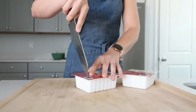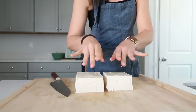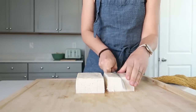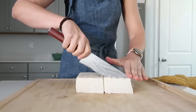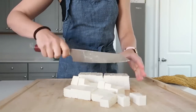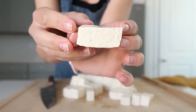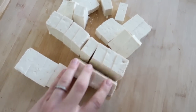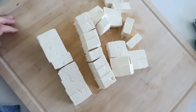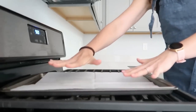So this is my favorite brand of tofu, and I can only find it at Winco Foods. I do like the Trader Joe's tofu, the extra firm. It tastes identical, but this brand was the first brand that I had that I was like, okay, I like it. So I'm just cutting it into large cubes. I don't press my tofu. If that's how you prefer it, you can do that. I feel like with the extra firm, I don't need to. Also, I'm just lazy and don't have a tofu press and don't really care that much.